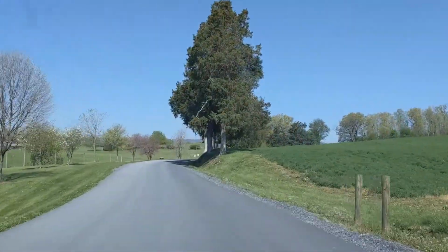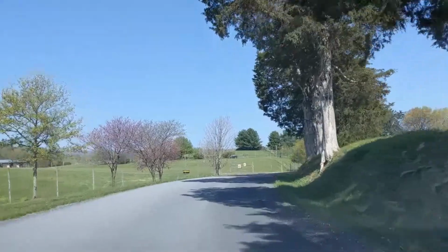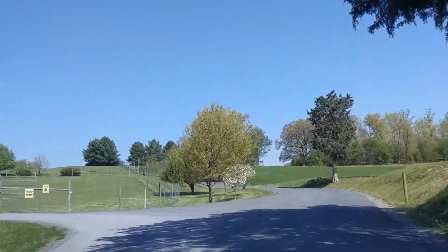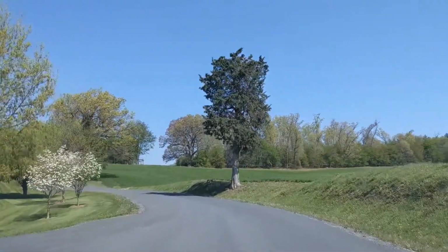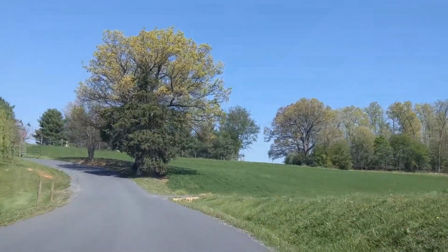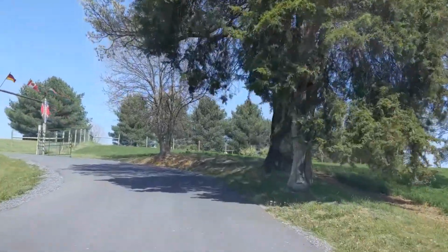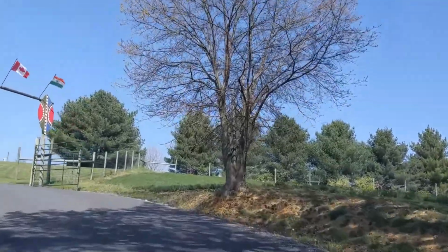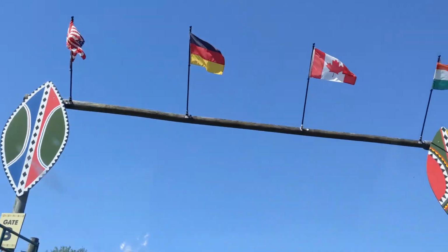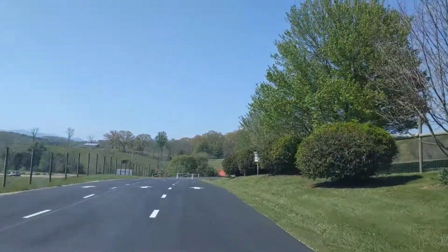We have entered the Virginia Safari Park area. It says sprawling space property spread over 180 acres. This is the entrance gate. Flag of India is also there. Oh, flag of India is there. Wow.